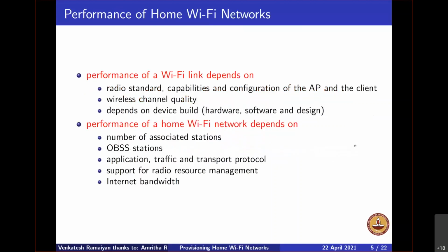We have heard a lot of discussions, and many of us already know these things, but nevertheless, I would like to point out that to understand home Wi-Fi performance, we have to understand two important things. One is performance of a single Wi-Fi link, and the other is performance of a network. If you look at performance of a single link, it depends on a variety of factors. I'm just listing a few important ones. It depends on the radio standard. It depends on the capabilities, how many antennas, for example, the device has. It depends on the configuration that you choose, bandwidth, etc., of both the AP and the client. Then it depends on the wireless channel quality. For example, how far is the client away from the AP? It depends on the interference in the environment. It depends on mobility in the environment or the device itself, etc.